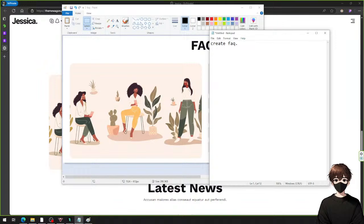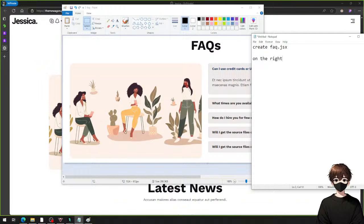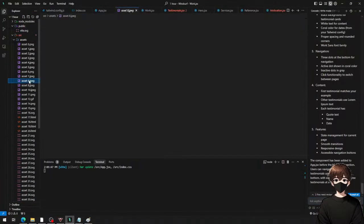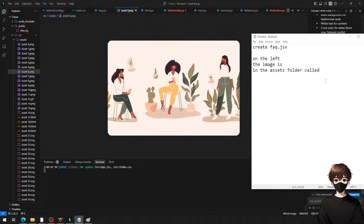Create Faq.jsx. On the left, the image is, let me see, the image is in the asset folder called, let me see, what's called, asset 6.png. Asset 6.png. Okay, so that I haven't seen anyone, someone is coming for the leakage. I haven't seen anyone.